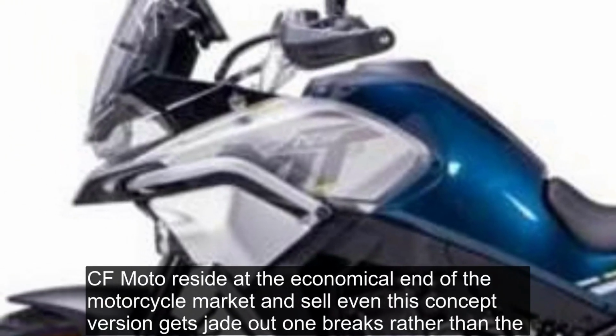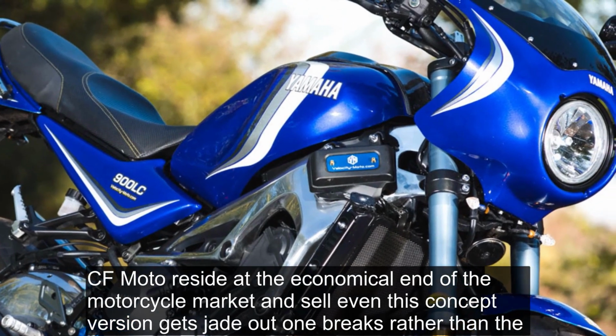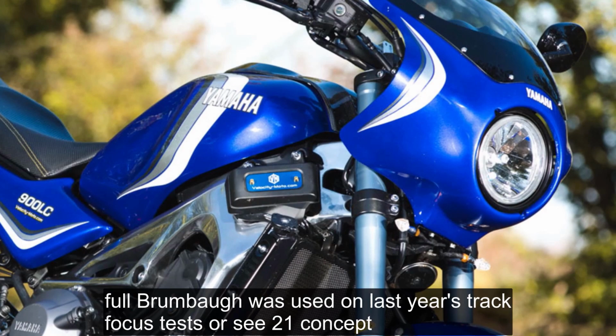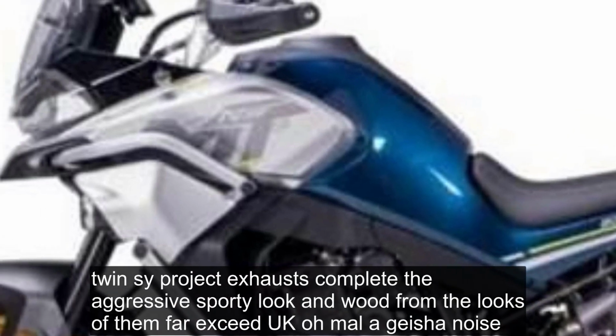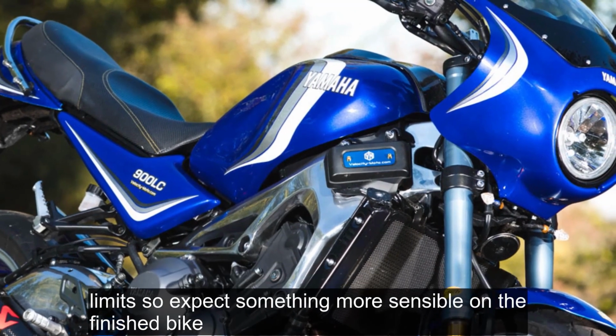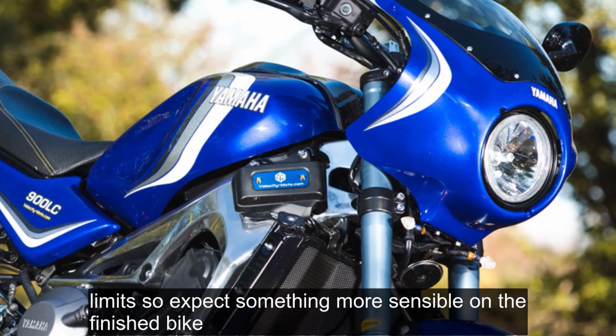CF Moto reside at the economical end of the motorcycle market, and so even this concept version gets J.Juan brakes rather than the full Brembos used on last year's track-focused SRC21 concept. Twin SC Project exhausts complete the aggressive, sporty look and would, from the looks of them, far exceed UK homologation noise limits, so expect something more sensible on the finished bike.